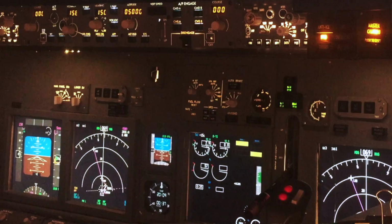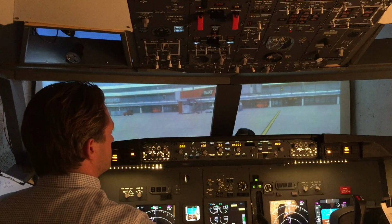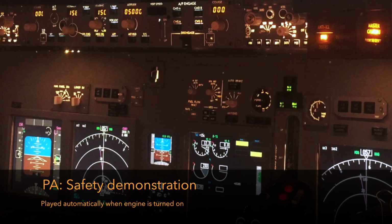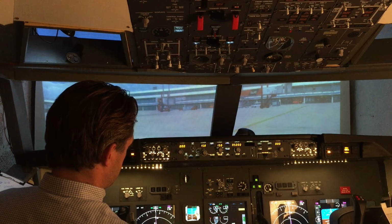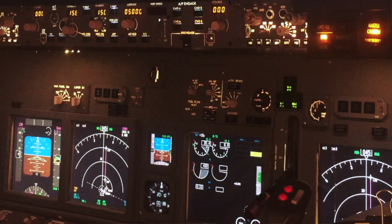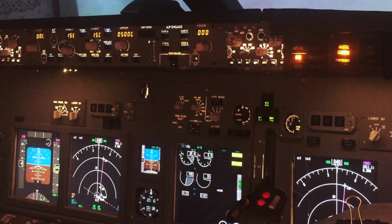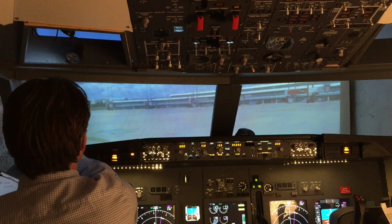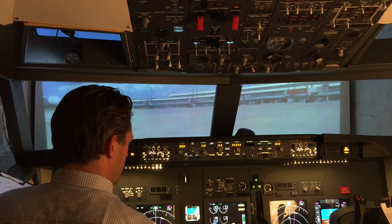Meanwhile, we should probably just get the nav radios ready here. What you can hear now is the safety announcement from the cockpit, from the cabin. There we go. Number 1 stable, we can now continue with number 2. And 2 on 22%, 23, 24, 25, there we are, fuel on.